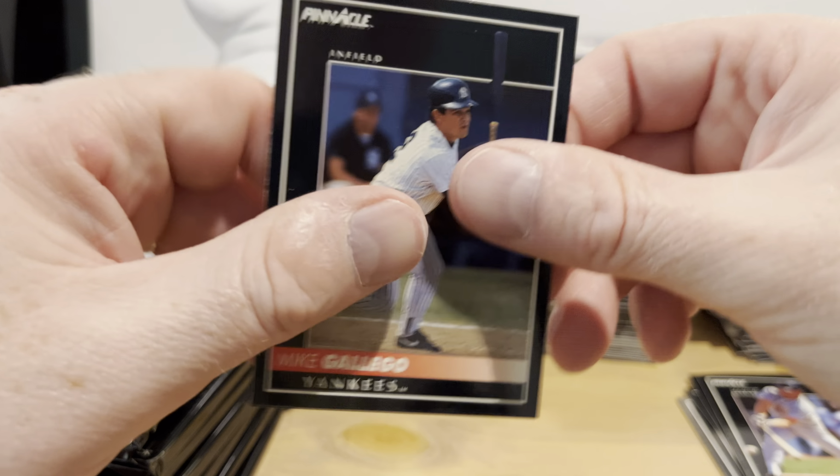Tim Burke, Mike Maddox, Sid Fernandez, Mark Guthrie, Dave Burba, Frank Viola, Ron Karkovice, Dan Gladden, and Melito Perez. He's got somebody on the back of his card. Dick Schofield. Bob Zupsick. Okay, that's a new one. Here's one we haven't seen before.